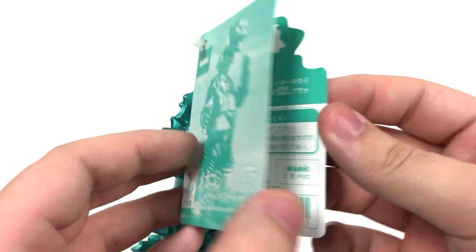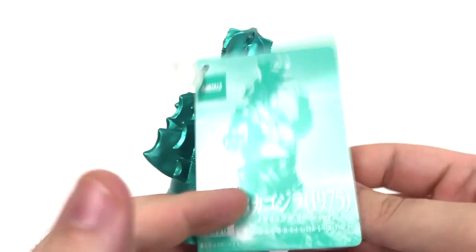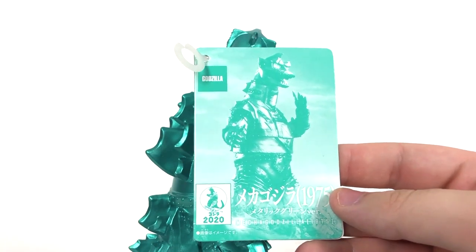It's just, you know, in presentation, it do be looking like that. But it is a nice tag. You got the cutout for the dorsal fins on the back and everything. It's looking great. Terror of Mechagodzilla. There we go. That's the tag.